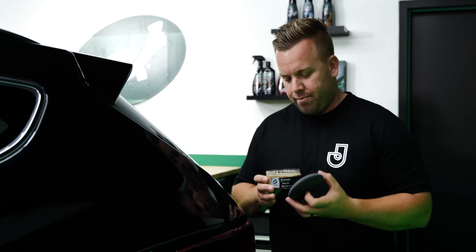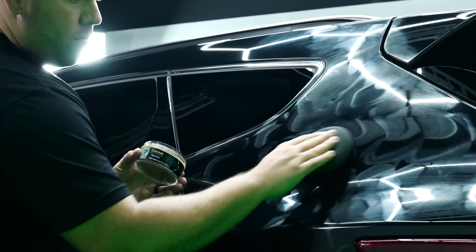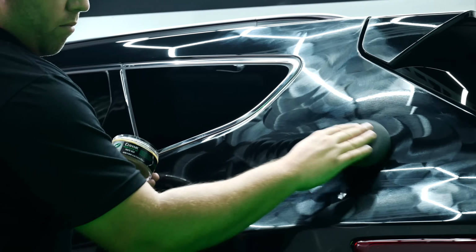So now that we have the paint totally corrected, we're gonna start protecting the paint. And for that, we're gonna start with the new ceramic and graphene infused paste wax. So paste wax in my world is for a very specific customer that's really looking to get the ultimate gloss out of the car. They want super duper shine. And so that's where the paste wax comes in.